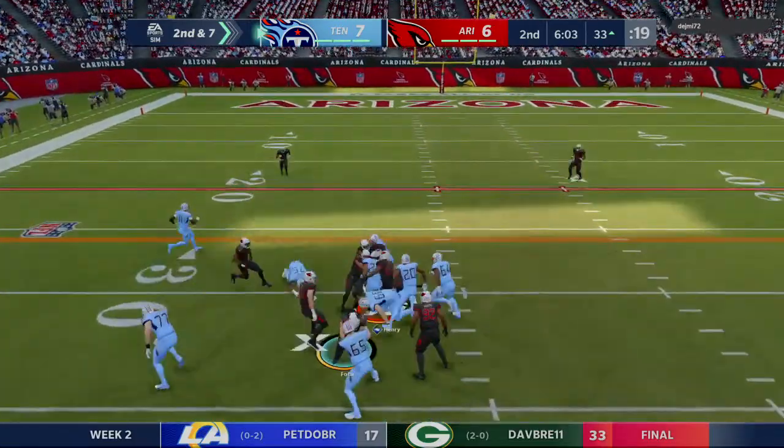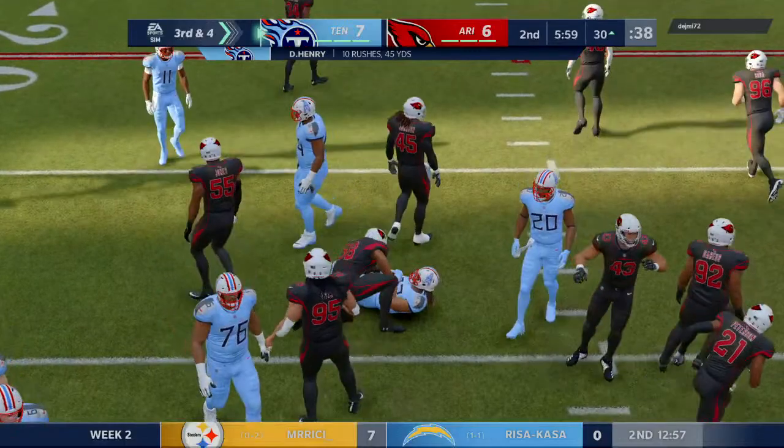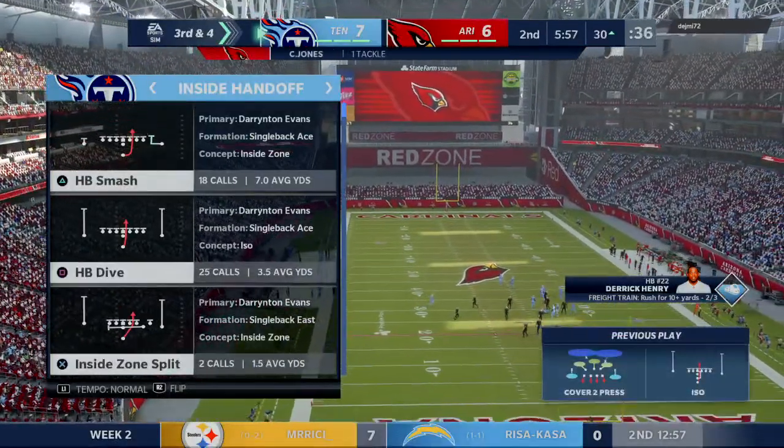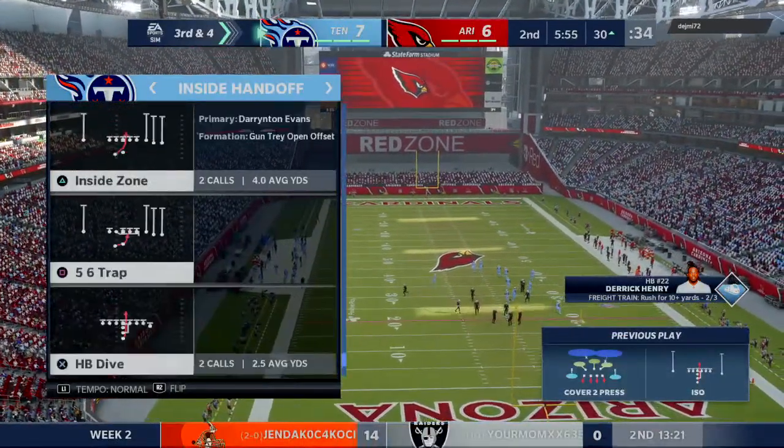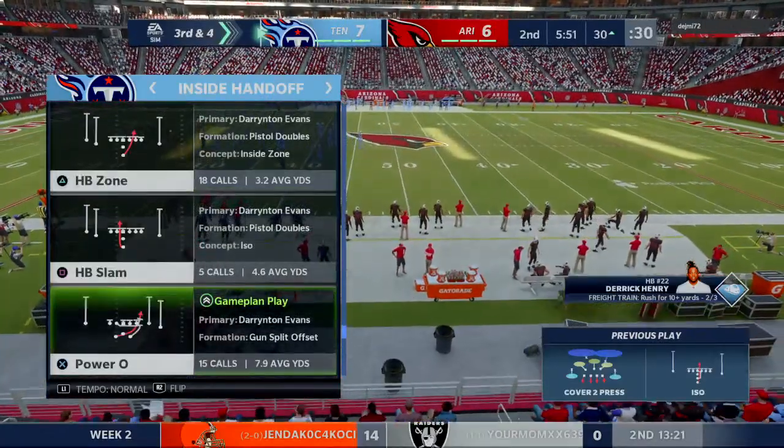Tenth carry now for Derrick Henry. Down to the 30 after a gain of 3. Derrick Henry on the carry. Brought down at the 30-yard line. A three-yard gain on the play. Brings up third down.